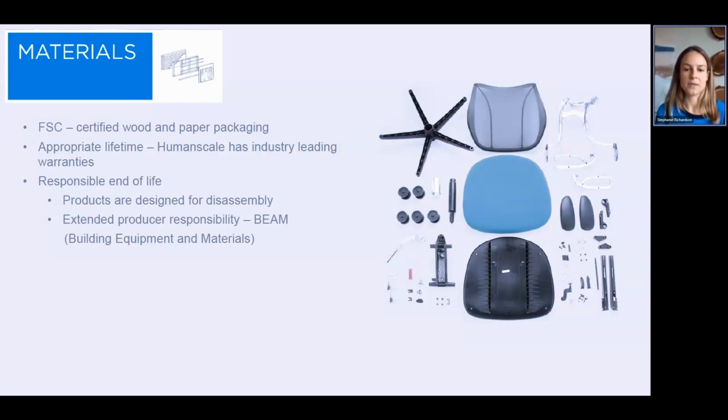It requires that any of your wood products or paper packaging be FSC certified. This is something that Humanscale has had for many years, so it was something that we were happy to see on the standard, and we're able to check that off. The same for appropriate lifetime. Humanscale has industry-leading warranties, so this was something that we were able to comply with.